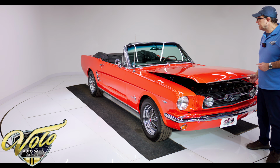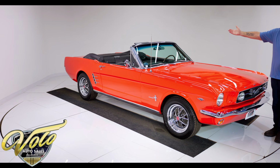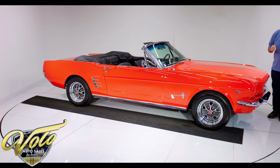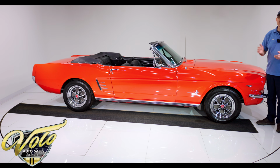Same thing with the rear end. Just front to back, it's real nice. The floors are sprayed in the primer like the factory would have done it. So very dialed in, detailed car coming from a really good source. You don't know him, but I do. He's been dealing in Mustangs. I've bought several over the years.